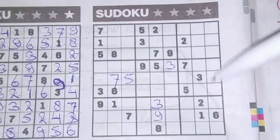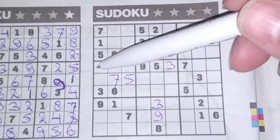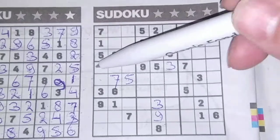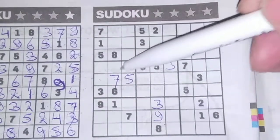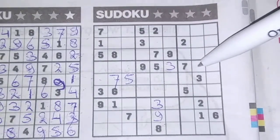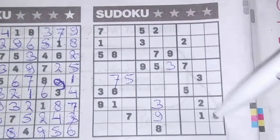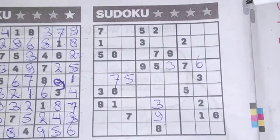Then, in this row, 5 missing numbers. One of the missing numbers is a 6. I see here a 6, so no 6 in those 3 boxes. 2 boxes left for the 6, here and there. I see here a 6, no 6 there. 6 should be here.